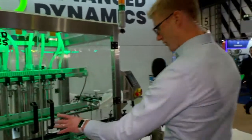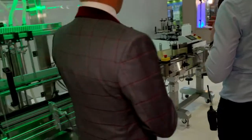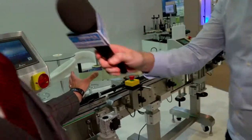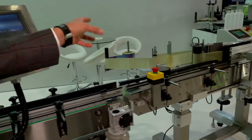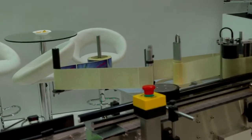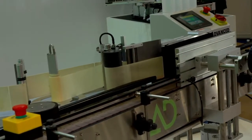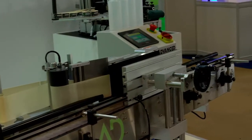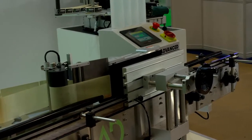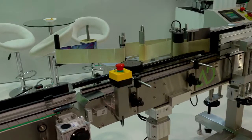And of course, it's not just the filling. You've got pretty much the whole solution going down the end, including different types of labelling as well. We're applying a label at this point. Normally what we would have is a capping machine at this point here. So we fill it, we cap it, we then label it. And at this point, we can fill up to 80 bottles per minute out of this machine. The labeler itself will cope with 120 bottles per minute. So it's a good high capacity line, good for high volume. Get the product set, get it run, get your efficiencies, and this machine will pay for itself in a matter of months.